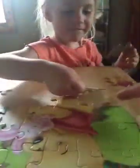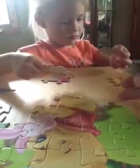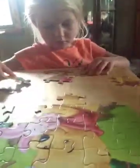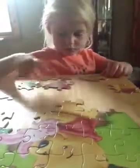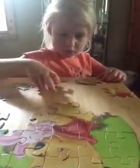Find one right here that is the corner, the end that has a little brown thing on it with green? Or just maybe all brown? I don't know what's going to fit. What do you think goes next?